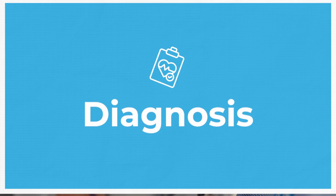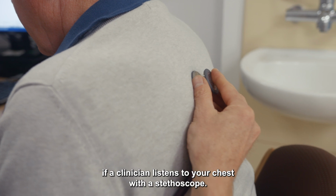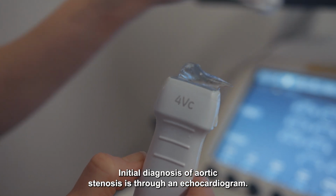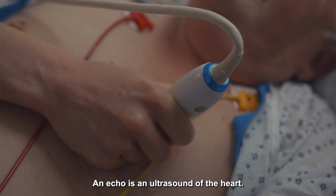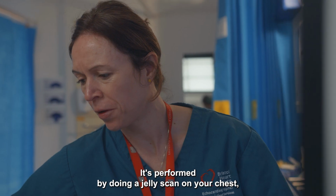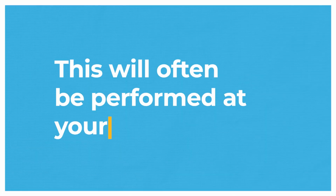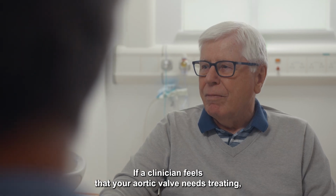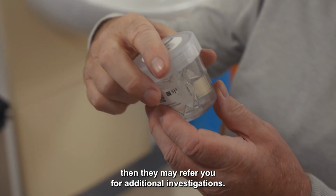Diagnosis. Aortic stenosis can often be heard if a clinician listens to your chest with a stethoscope. Initial diagnosis of aortic stenosis is through an echocardiogram. An echo is an ultrasound of the heart. It's performed by placing a jelly scanner on your chest, which uses sound waves to assess the opening of the aortic valve. This will often be performed at your local hospital. Following the echo, if your clinician feels that your aortic valve needs treating, then they may refer you for additional investigations.